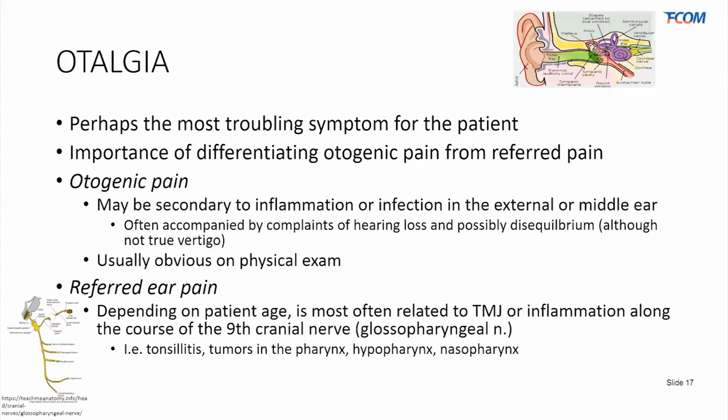Referred ear pain, on the other hand, is pain that the patient's experiencing in the ear, even though the source is located in a different anatomic region. For example, TMJ can cause referred pain to the ear, or even inflammation along the course of the ninth cranial nerve can cause referred pain. So something like tonsillitis, or tumors in the pharynx, the hypopharynx, or the nasopharynx can all cause referred ear pain.